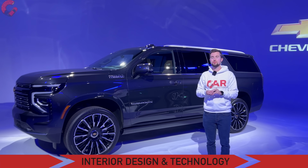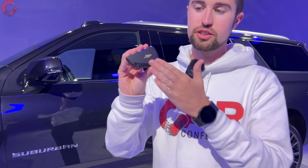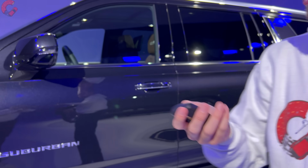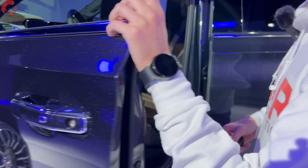Now let's move on to the interior. Before we climb inside, we'll take a quick look at the key fob. Looks like the key fob is going to remain the same for 2025. You do have a standard smart entry system as well as remote start. And to get inside, you'll just grab the door handle there.